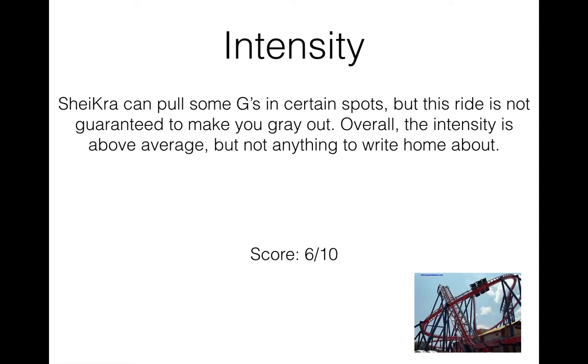Maybe, if anything, because of the mid-course brake run ruining the momentum, I'd give it a 5. But for now, I'm giving it a 6, because I did have some G's on the ride, if I remember correctly. I don't know, I wrote this in August of 2016, so it's been a while. So, yeah. That's SheiKra's intensity.